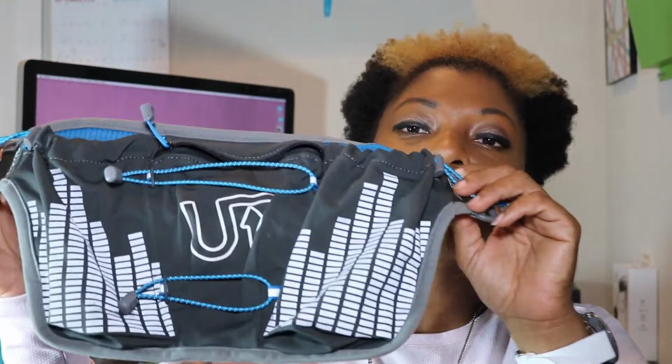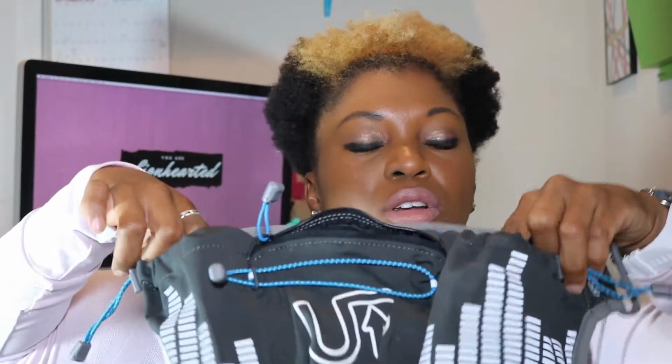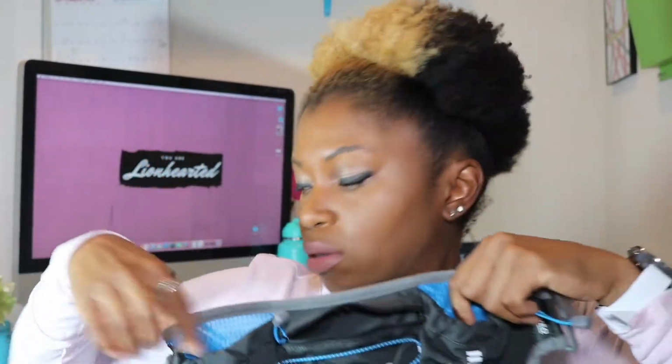Keep your stuff there, and they also have some that are on belts that go around your waist. This one is by Ultimate Direction. I took the belt thing off just for the video, but it has the little thing that goes around. This will go around your waist basically, and inserts into there where you put two bottles. So the bottles will be sticking up from right there. Anywho, those are things that go around your waist.